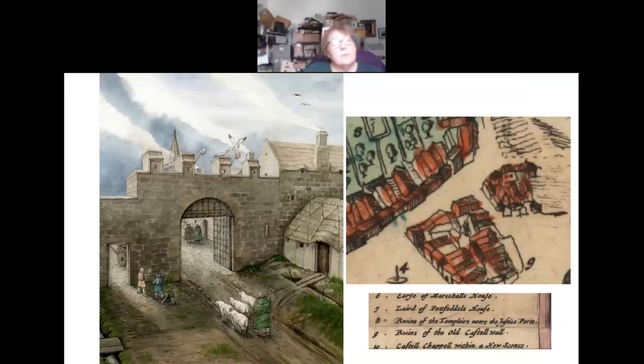So, as I said, we worked in Aberdeen City Council. Well, you worked in the archaeology unit in the council for a long time, and the next few images are ones that you created as part of that work, I think.